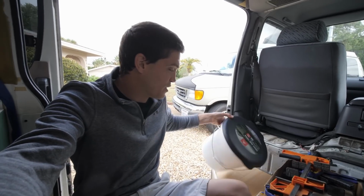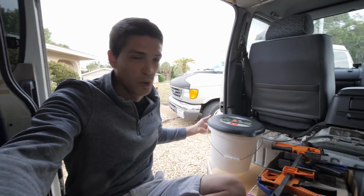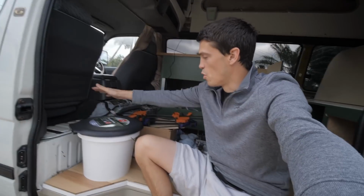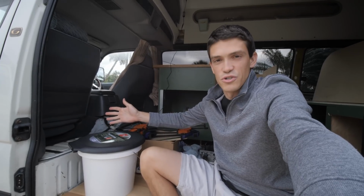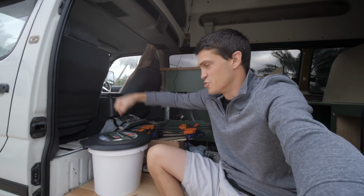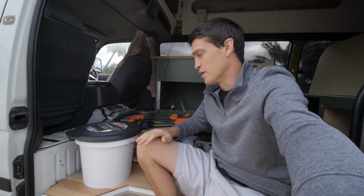It doesn't look like much right now, it just looks like a bucket with a cheap toilet seat on it, but I'm going to build a small custom box for it. Essentially, it's going to look like a bench. You're not going to know that it's a toilet unless you pull up the lid and reveal the area inside.